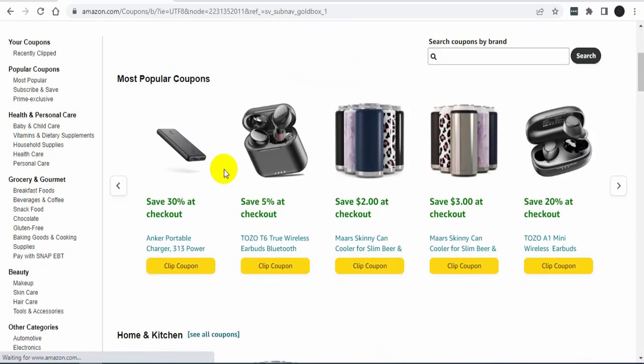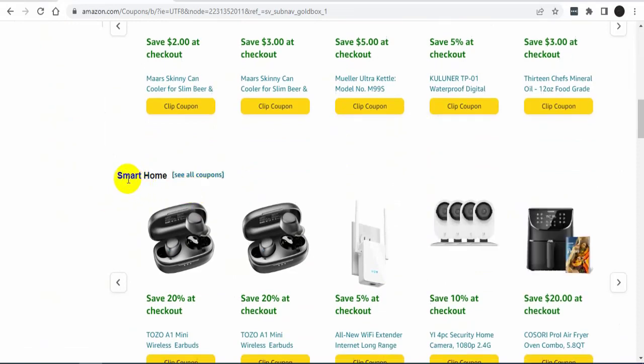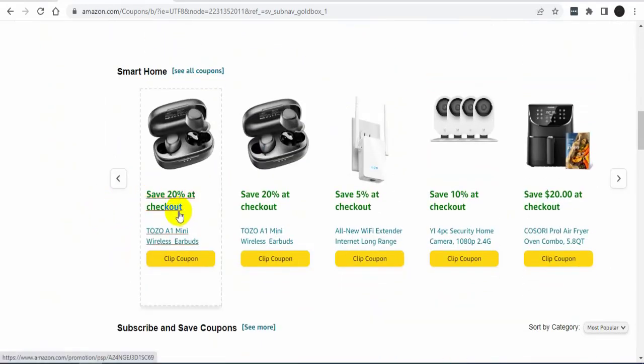Popular coupon saving 30% at checkout. Clip coupon and save 5% at checkout. Clip coupon, save $2.2 at checkout. And this is an Anker portable charger, and the most popular keychain. You can see the smart home here, and save 20% at checkout. This item is a single, the same product, and save 5% at checkout.